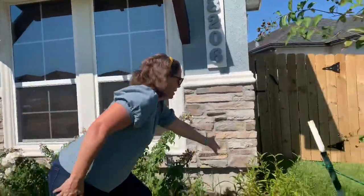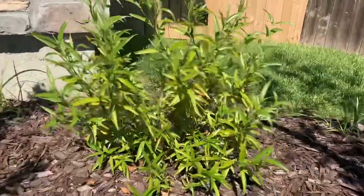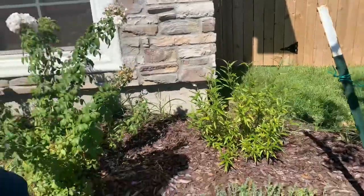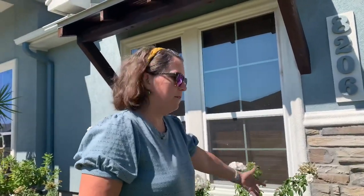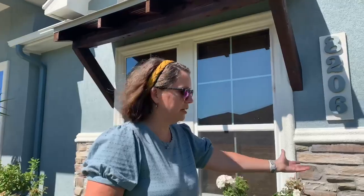Okay, in the back here, this is a Panama Rose. I have never had a Panama Rose. I have had landscaping gardens for, I don't know, since I was 22. So, you know, 25 years I've had landscape gardens, and I've never had a Panama Rose, so I'm interested to see how that grows up and how it looks later.